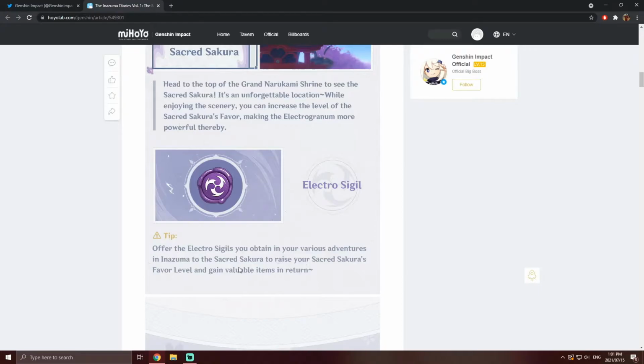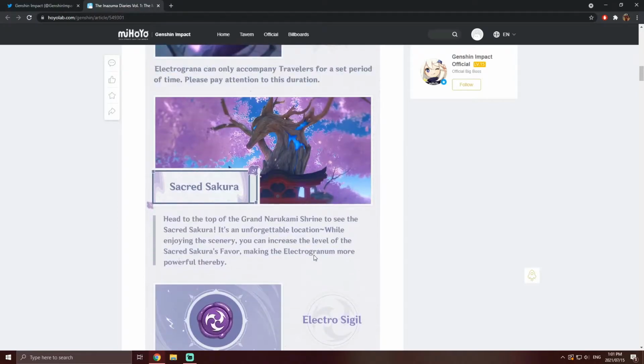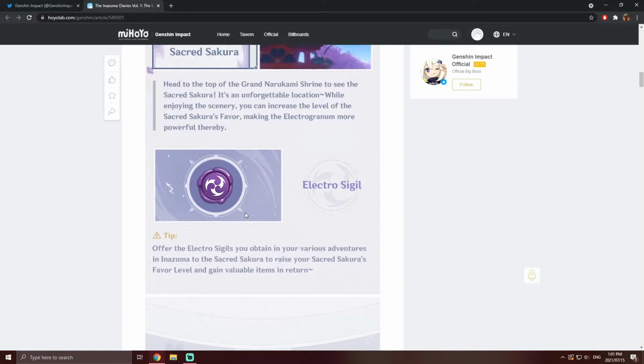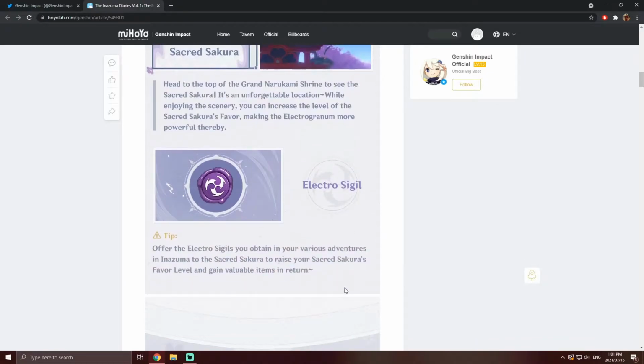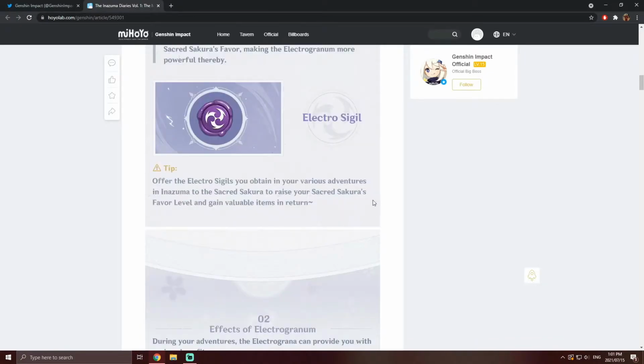Offer the Electro Sigils you obtain in your various adventures in INAZUMA to the sacred Sakura to raise your sacred Sakura's favor level and gain valuable items in return. Okay, so I'm guessing we're not going to have a shop like the other 2. We're going to be getting it from the tree. And so we use the Electro Sigils to raise the favor of the Sacred Sakura tree. That's what they said here. Yeah, and gain valuable items in return.